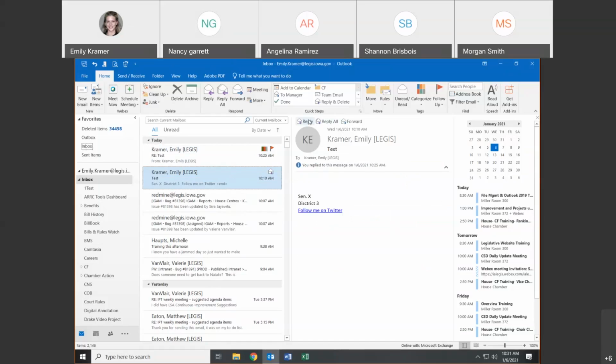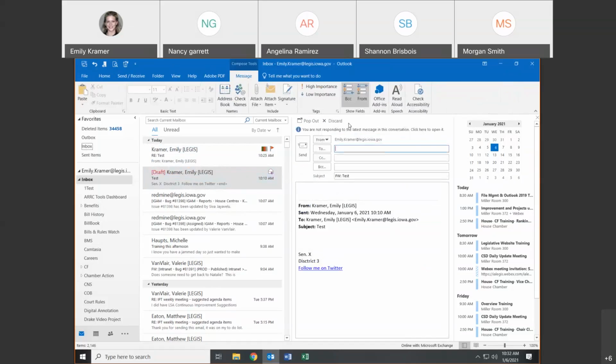One thing to point out that's a little bit different from previous versions of Office is there is a reply, reply all, and forward right at the top of the messages now. So clicking that. The other thing to point out with the reading pane is that it doesn't actually pop out a window by default like previous versions of Office did.